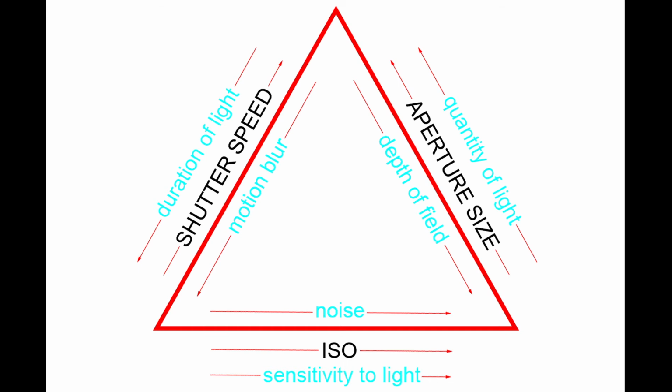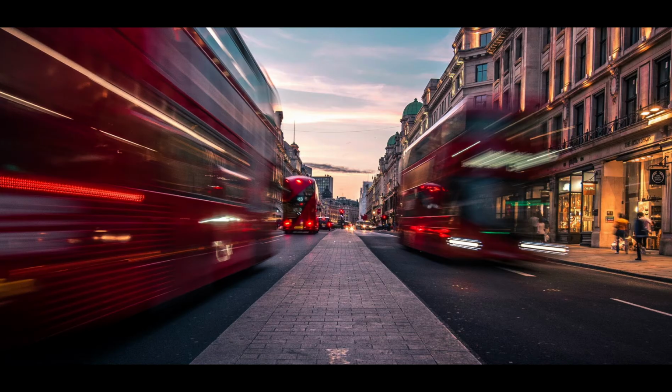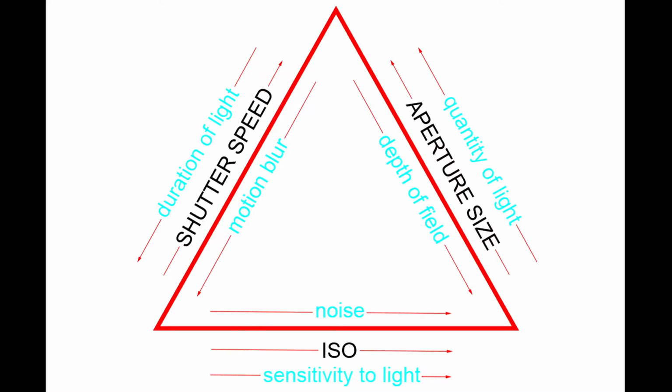Let's start things off with the exposure triangle: ISO, f-stop, and shutter speed. As a still photographer, you use these three settings to control exposure, depth of field, and motion blur. In video, your shutter speed is generally fixed at a specific value. Not always, but it's typical to have it fixed at a value such as a 48th of a second.